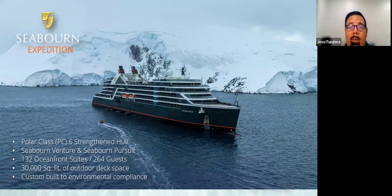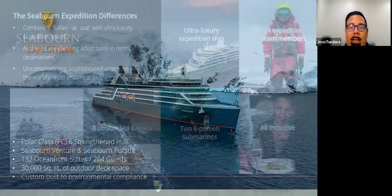And of course, because we're visiting some very environmentally sensitive areas, the ship is custom built for environmental compliance. So no plastics on board. We have an environmental compliance officer on board all the time. Another example is we use GPS global positioning of the ship, so we do not use the anchor, so as to not damage the sea floor. It is so new and so technologically incredible. And again, it's all balconies. So we have no windows or no inside suites on this expedition product.